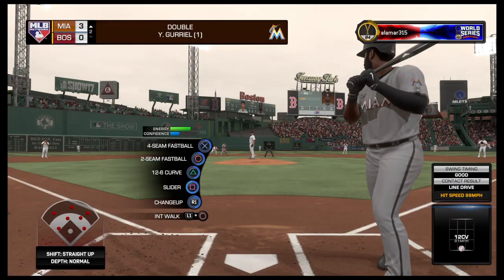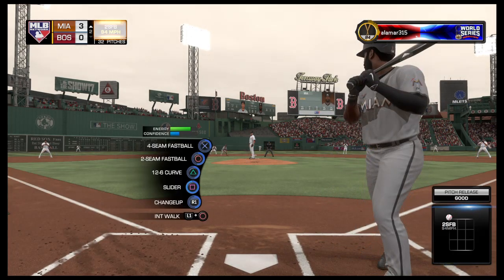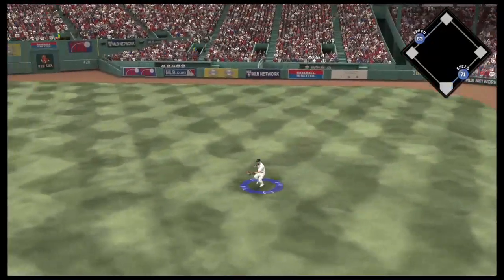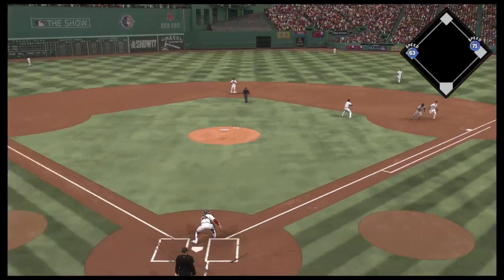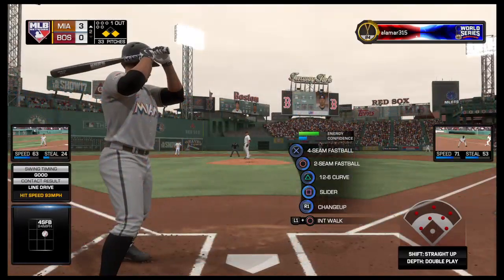Striding in, Denard Span. And he's definitely off to a fast start in the early part of the season. And that one stayed up a little high. This is pulled into right. That's in there. Base hit. And the runner from second will stay put at third. So they're runners at the corners now with 1 away.